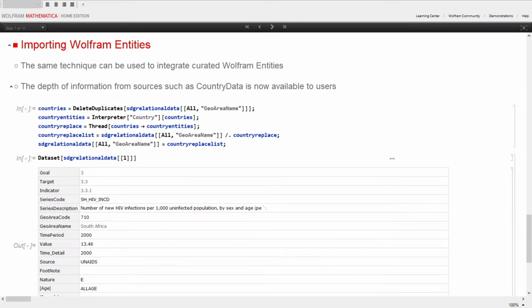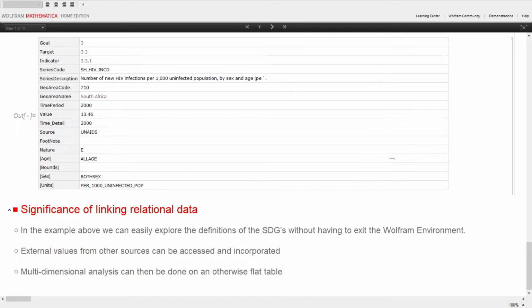And it's not just your own, you can also do it the same way with country data. So here we know that our first entry in our SDG relational data set is from South Africa. So we've replaced the name South Africa in an otherwise flat CSV with the country data for South Africa that we can then pull from the Wolfram entity store. The significance of this is that with just a few lines of code, and this would work for anything, not just the SDGs, you can take flat data and connect it to much broader data sets and do multidimensional analysis.